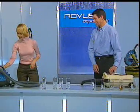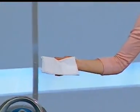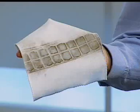Now look at your cloth. Wow, clean as a whistle. No micropollutants on there. They're in the Rovers. That is incredible. And what's more, the Rovers maintain the suction throughout. Now look at mine. Oh, that is disgusting.